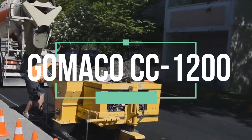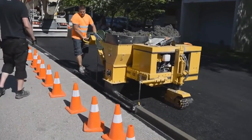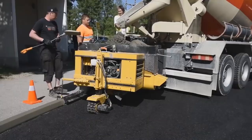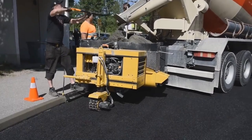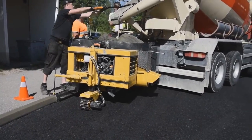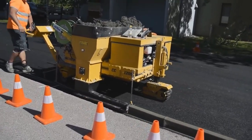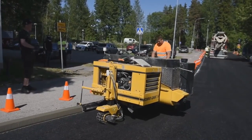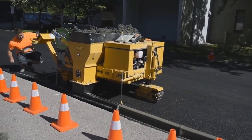GOMACO CC 1200. The technology you see on the screen is a sliding formwork designed to form curbstone. Special accessories also allow the GOMACO CC 1200 to press asphalt and concrete curb. Its feature is the ability to work even with complex concrete. Capable of moving independently, but also compact and convenient for cargo transportation by special equipment.